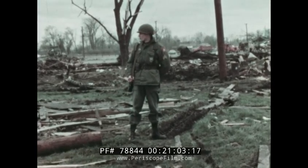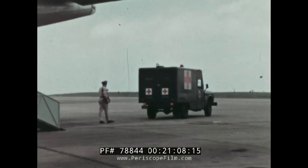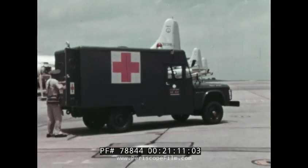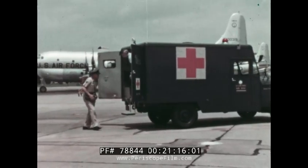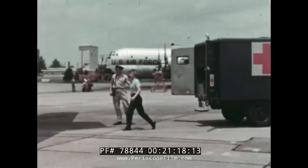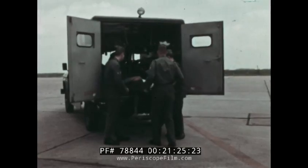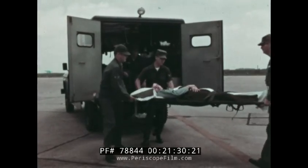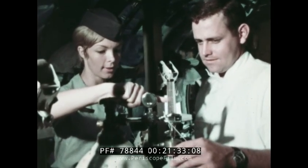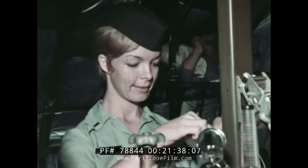Because the Guard plays a vital role in providing medical assistance in these disasters, nurses are a necessary part of both the Army and Air National Guard. The Air Guard flies many aeromedical missions for the Air Force, and its aeromedical personnel have comforted many victims of the Vietnam War. Assisted by the medics, these nurses fly missions around the world. They work around the clock when necessary to comfort the sick, disabled, and wounded. This specialist helps the nurse check oxygen equipment aboard this C-97.